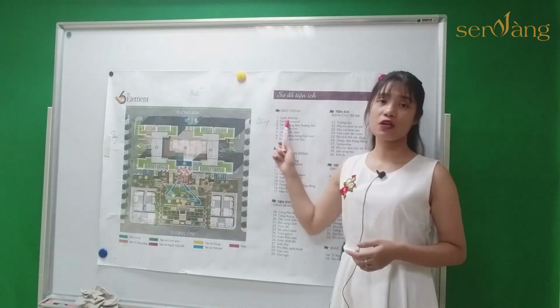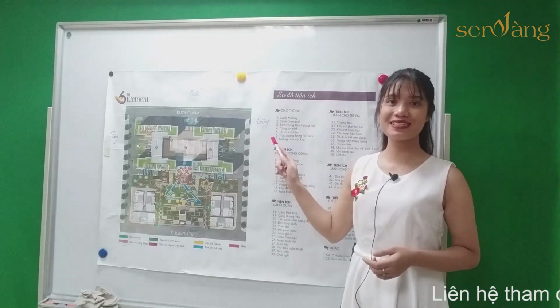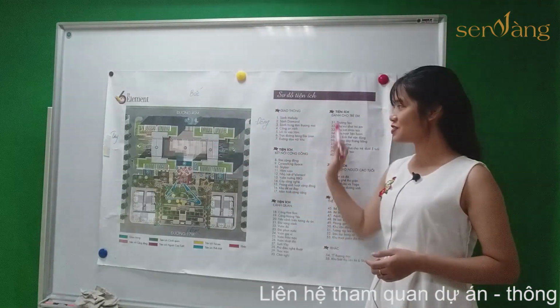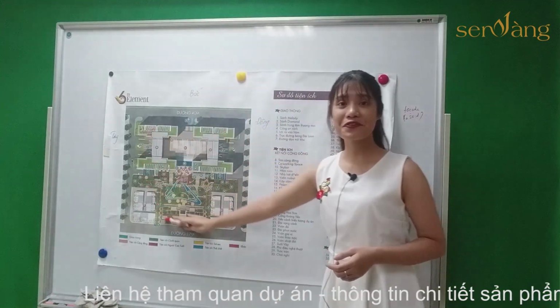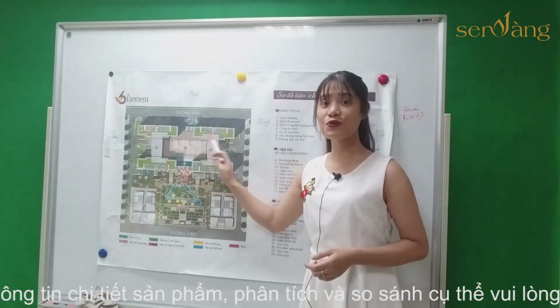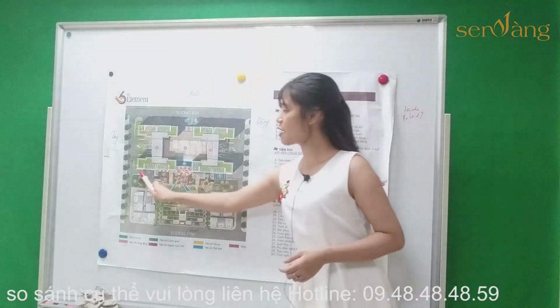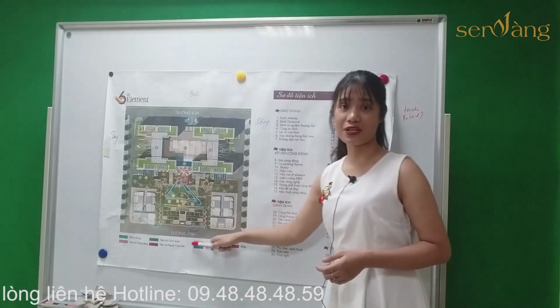So in today's video, I will introduce to you all about the closed utilities of 6 Elements project. As you can see, this is an overview of 6 Elements. 6 Elements is divided into 2 blocks, Melody and Diamond. These areas are closed utilities.